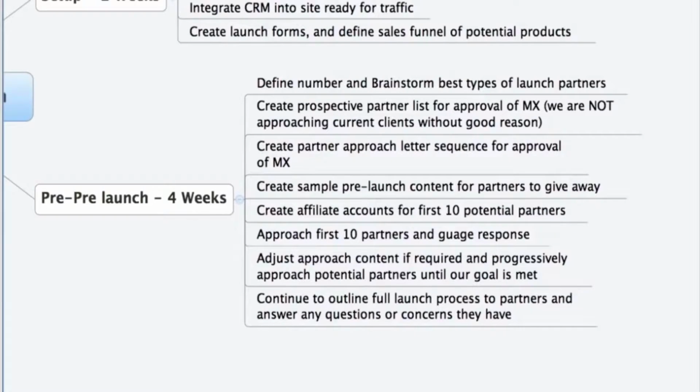Then I'll go ahead and create 10 affiliate accounts for the first 10 potential partners. Rather than asking them to go and do it themselves, I'll create their accounts for them. Then all they have to do is send out the information. Everything's going to be done for them.